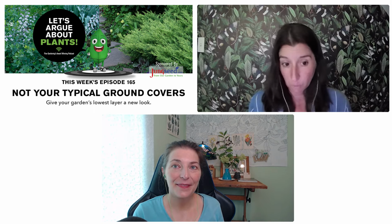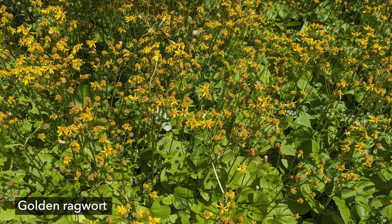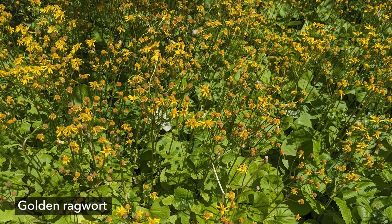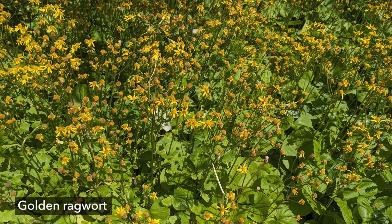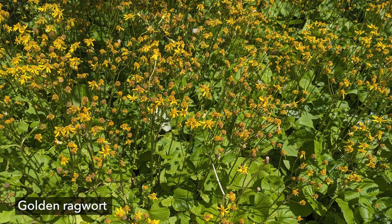It's 1 to 2 feet tall and wide. However, that 2 feet really comes from almost 12 inches of flower stem when it's in flower. So it's got this really nice mounded habit of round-shaped, beautiful leaves at its base, and then it shoots up these little rockets in early spring of golden daisy-like flowers. It's a really, really nice plant.